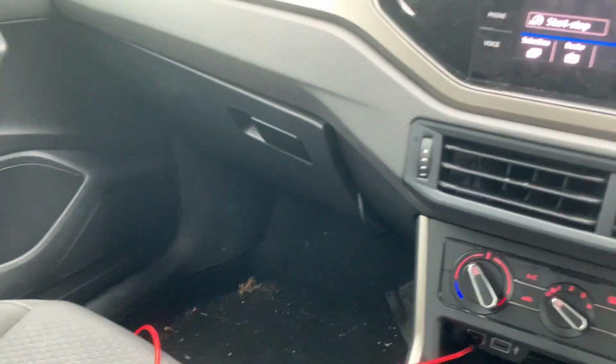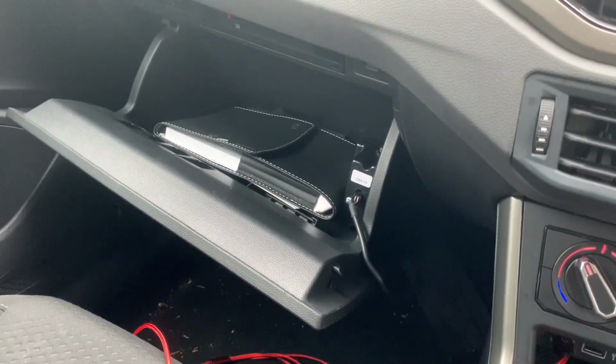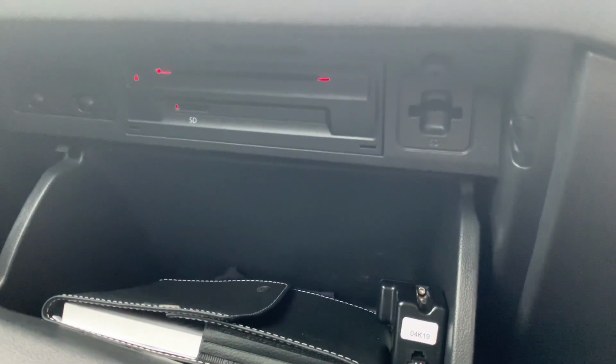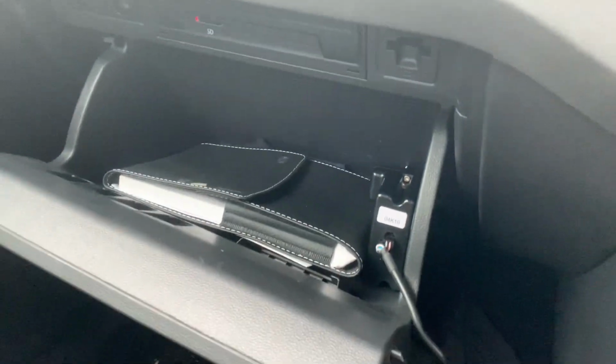Coming down to the glove box, it's dampened. It has a decent storage inside with a SD card slot and a CD holder with owner's literature in there.